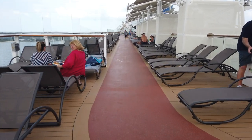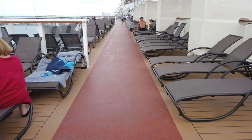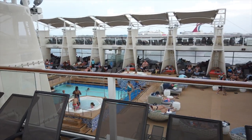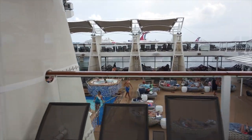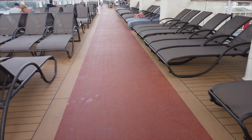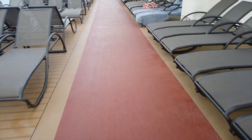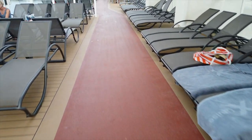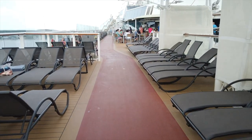Whew. Now we're back on the walking track. A little bit of the view of the pool. They got a couple pools going on over there.